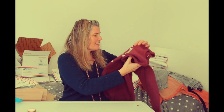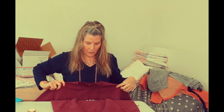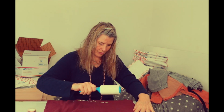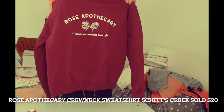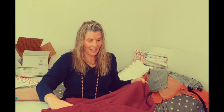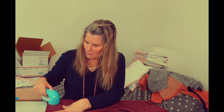Next up is this Rose Apothecary sweatshirt. If anyone is a fan of Schitt's Creek, Rose Apothecary, this is sort of Schitt's Creek merchandise. I sold this for $20. I didn't have it in my closet for a long time. That's exactly what I had it for. It's got a little bit of pilling on the waistband.